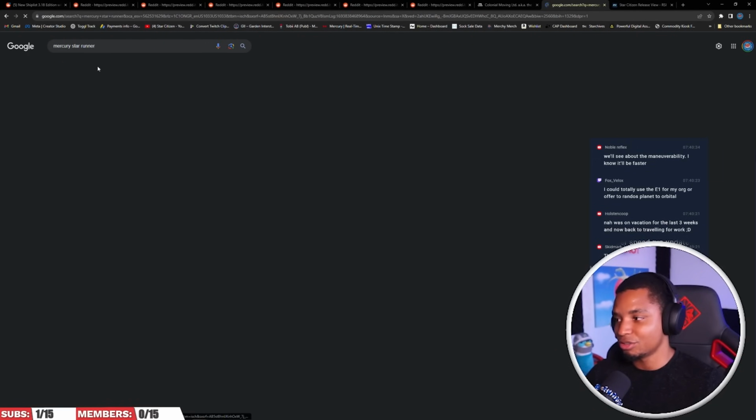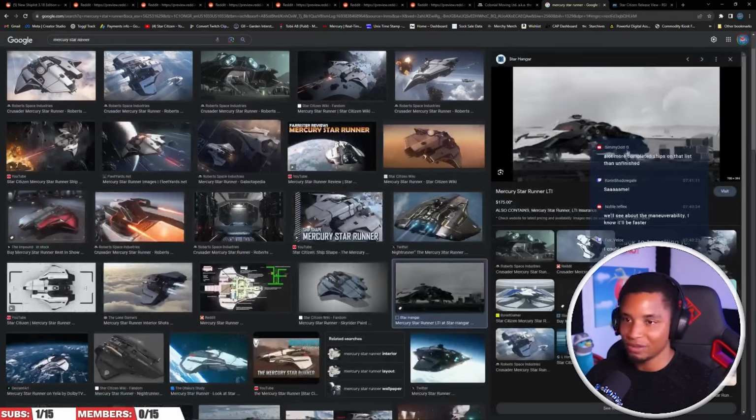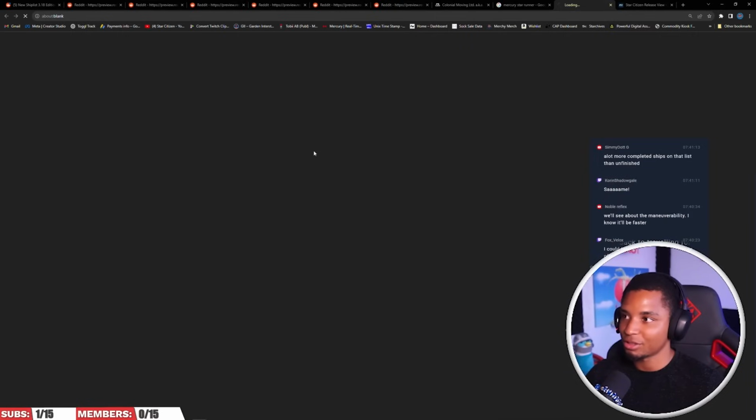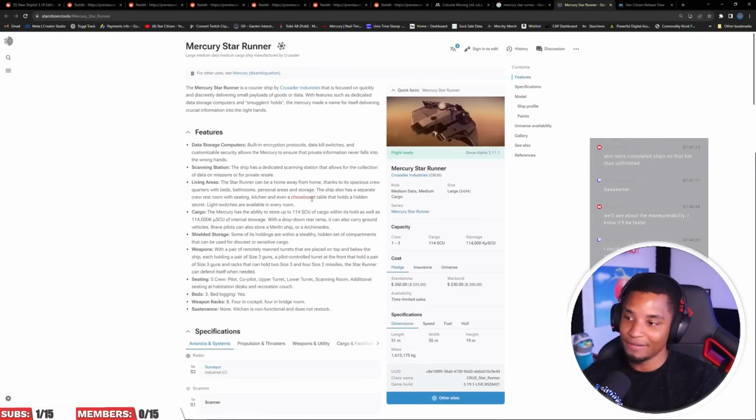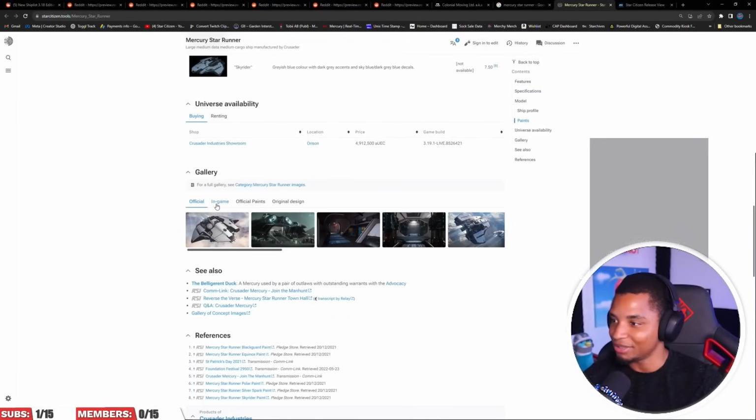I mean, this thing looks so good in the concept art. There's a couple pictures of it. This is one of them. We can get a better one than that. In fact, let's just go to the wiki. This thing, just in the concept art, had the look of a ship, you know?